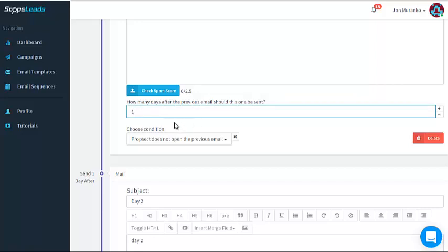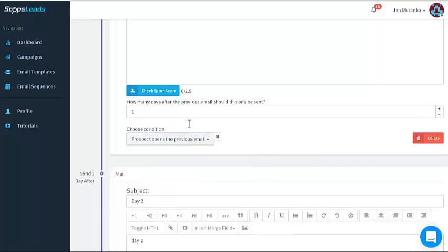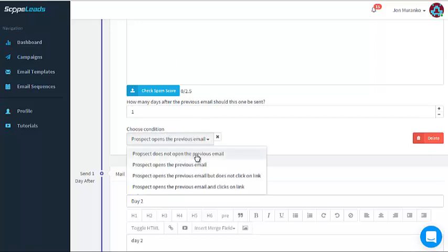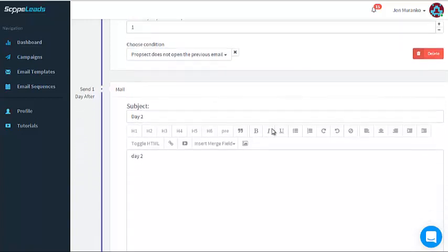Now here's where it really gets cool. You can choose the condition on how this email goes out. So what does that mean? It means if the prospect does not open the previous email, then it sends this one, okay? If the prospect does open the previous email, you could choose a condition, right? So right now I have it set so that if they don't open it, it sends this one. Now here's the cool part. You send another day 2. So it says send 1 day after. That's just because we haven't changed that.